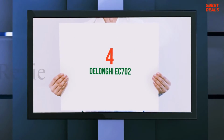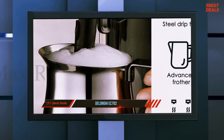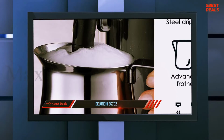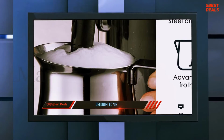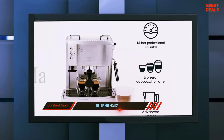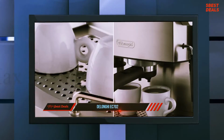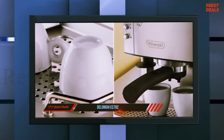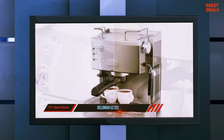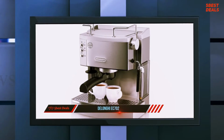At number 4. DeLonghi EC702. Finding the right espresso machine can be a challenge. Between all the fancy features, levels of adjustability, brewing capacities, and styles, there are almost too many options available. If you are just starting in the world of espresso, the DeLonghi EC702 semi-automatic espresso and cappuccino maker gives you plenty of room to grow as you learn the technique of brewing espresso at home.